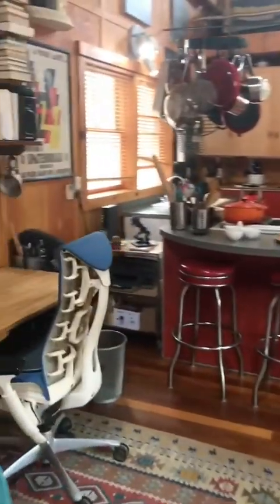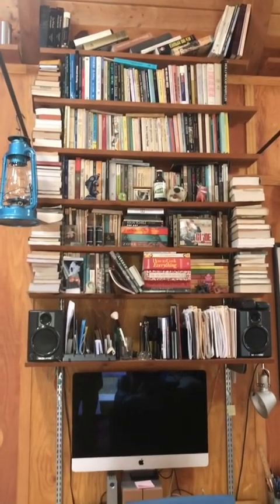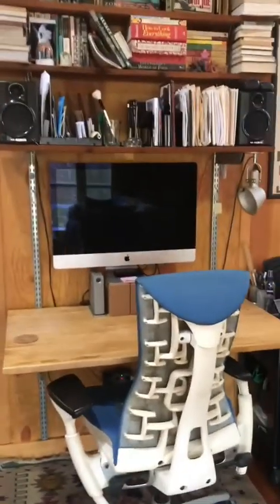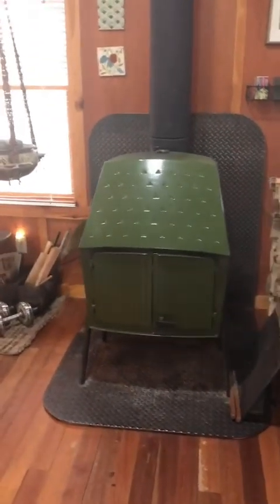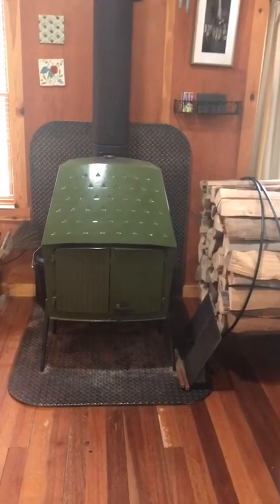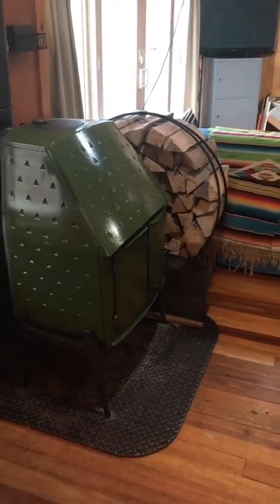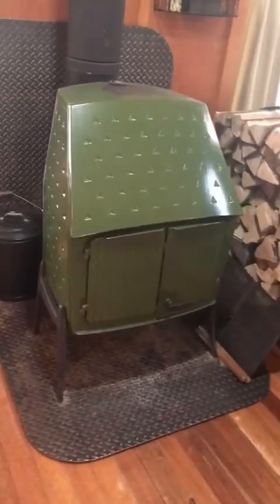Back out into the main living space. Built-in workstation with bookshelves. This is another one of those clever little details that maximize the use of the space and just make the place feel really thoughtful. Another incredible feature, vintage green enamel Morso wood stove. Keeps this place toasty warm in the winter. For those of you wondering, the owner goes through about 4 quarts of firewood per year, although he's here full time. And actually, the wood out here is extremely affordable.